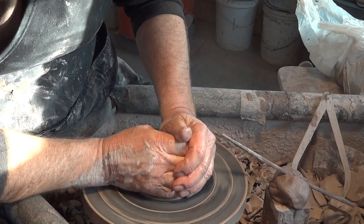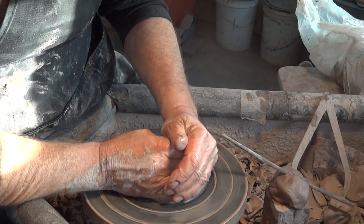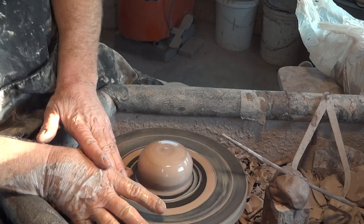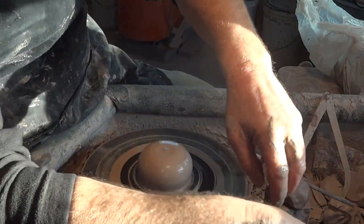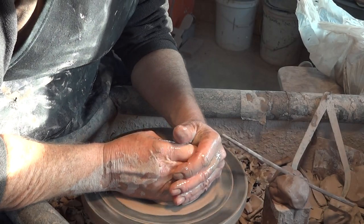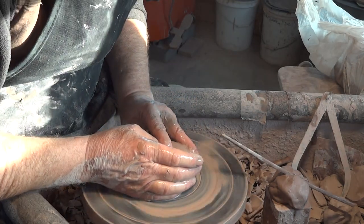You know, you don't need your wheel going 100 miles an hour, okay? Back off on your speed, everybody, generally. Everybody's throwing too fast. You need to throw slower, because the slower you throw, the more the water lasts on your pot. That's a thought, isn't it? You wonder why you run out of water and your pot gets dry. It's probably because you're going too fast. Okay.